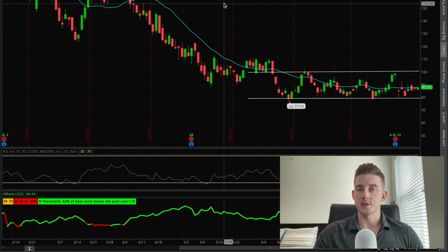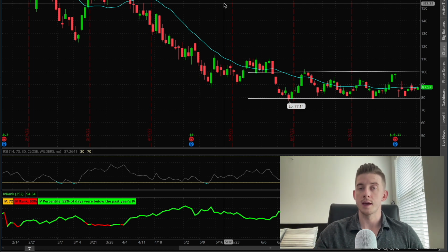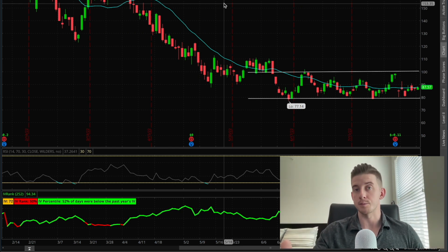Now quickly, in case you're not aware of what implied volatility is, it's basically just a measurement of uncertainty about a stock's future. And more specifically, it does have to do with a future expected price range for, in this case, TWLO stock. And basically the higher implied volatility gets, or basically the wider this future expected price range gets, then the more expensive option prices become.